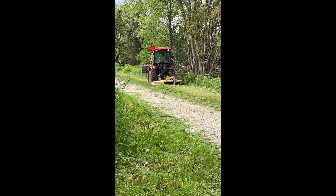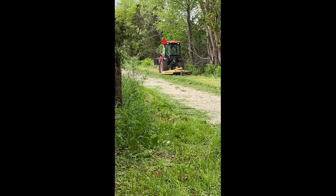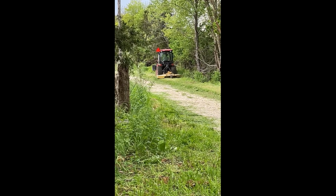So we finally have the bush hog on. It took us a while to figure out how to get it all straight and level and all of that. We made one down and back pass on the drive and did a bunch of cleanup around the barn. So this is looking much better.